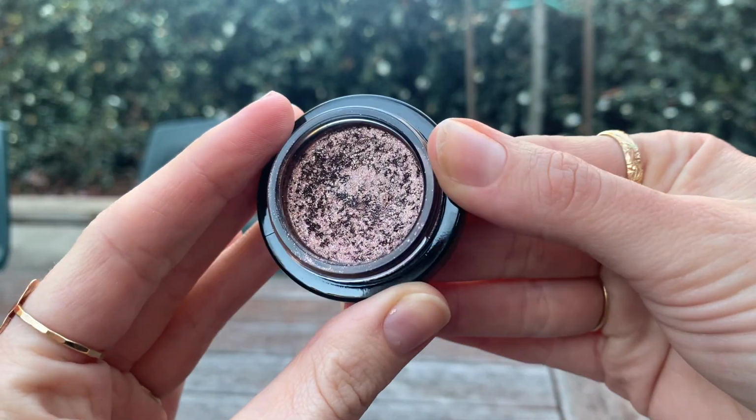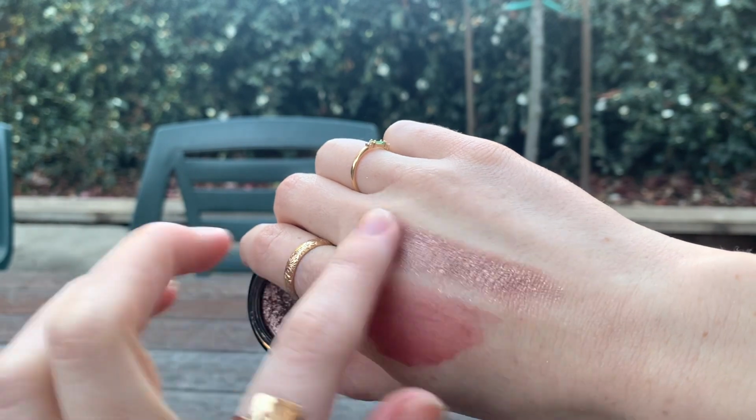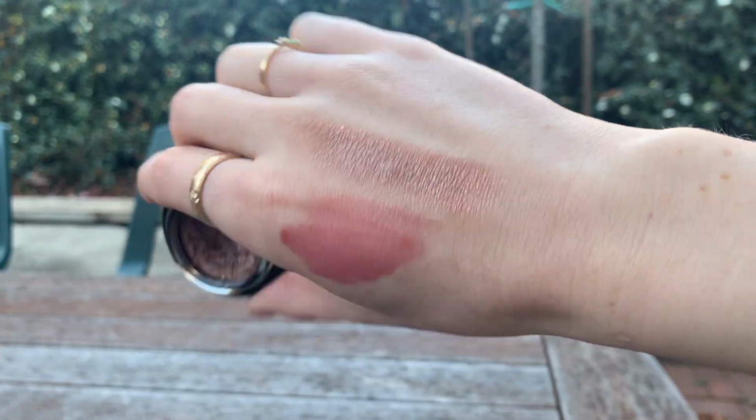So I picked up the shade Tea Rose, which looks like this. I'll be honest, the shade in person does not look like what it looks like on the website. On the website, it looks rosy, slightly plum, slightly coppery. But on me and in the pot here, it looks like a very plummy taupe. So I just wasn't expecting it to look like this.